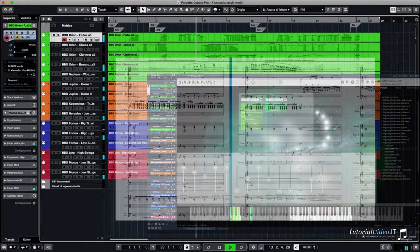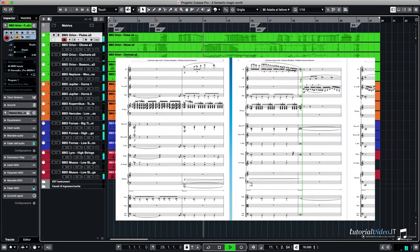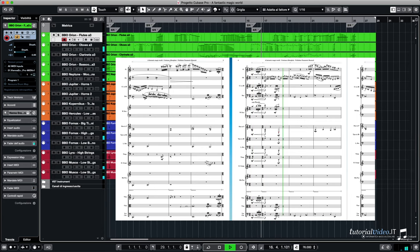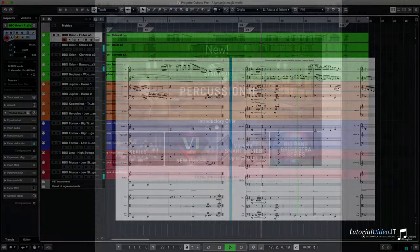All Vienna Symphonic Library products can be used in a very simple and intuitive way, and the versatility of the libraries themselves and the ease of use of our Synchron Player makes composing and arranging a very enjoyable process. What's more, with products from the Big Bang Orchestra series, you can create great orchestral effects in close to no time.